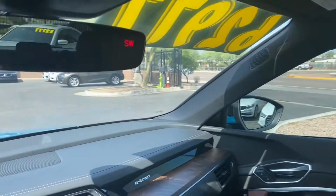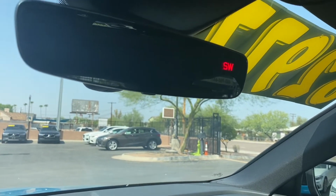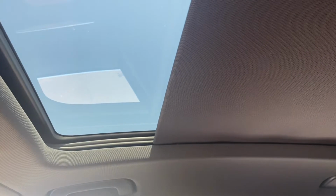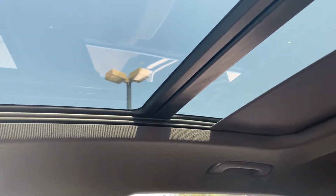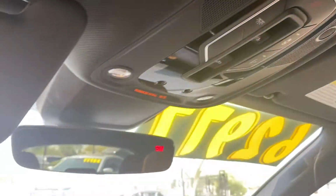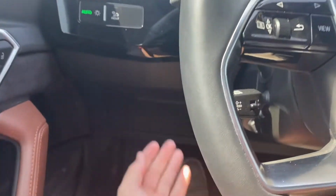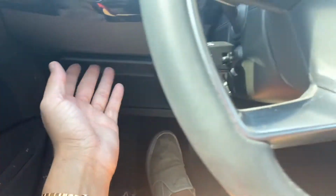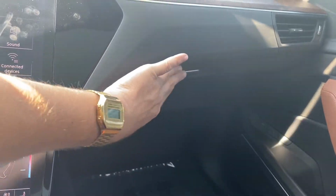Other than that, we got our kind of seamless rear view mirror with the direction just up on the top right, as well as a panoramic moonroof. It's got a canvas covering, and then a dual panel moonroof. So every single thing on the inside of this car is incredible, guys. We got everything on the inside of this car. Driver's manual is just over there to the left. A little bit of space in there as well.